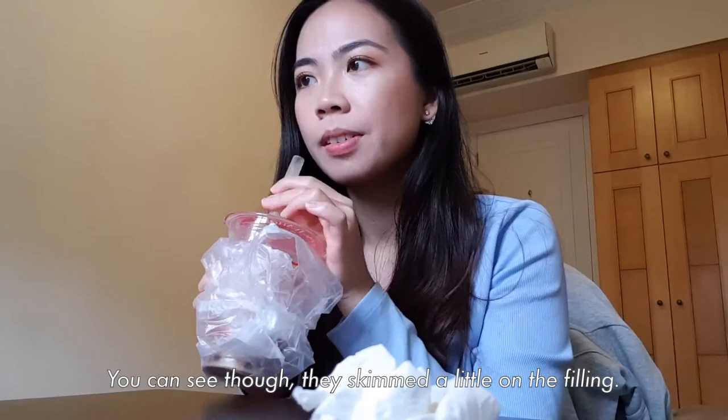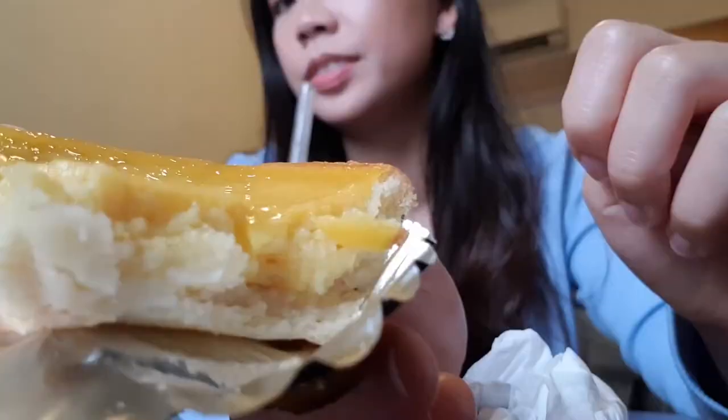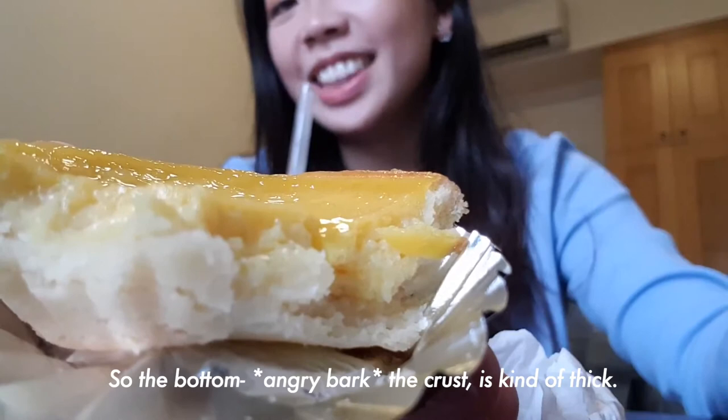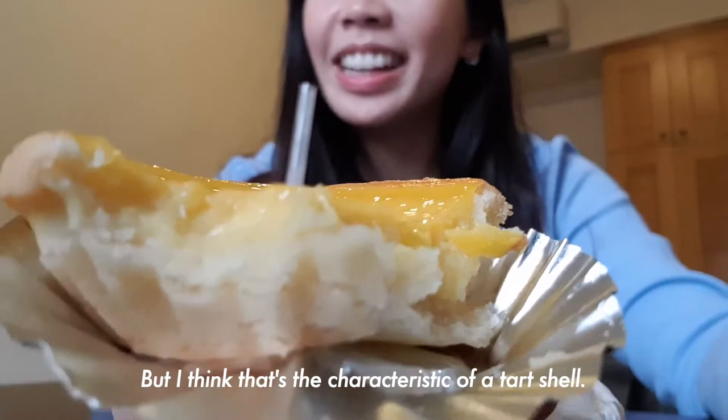I think it's like slightly better than Tai Chong. Huh? Really? The egg, I like the egg. Yeah, the egg part is nice. It's like, it's not tasteless. Some egg tarts are kind of tasteless. You can see though, they skimp a little on the filling. The bottom pastry is also like, Tai Chong is like, you can take it as like a good layer. So the bottom, the crust is kind of thick. So the filling seems a little less, relative to the crust. Yeah, so it would be nice if it wasn't so thick. But I think that's the characteristic of like a tart shell. You know.